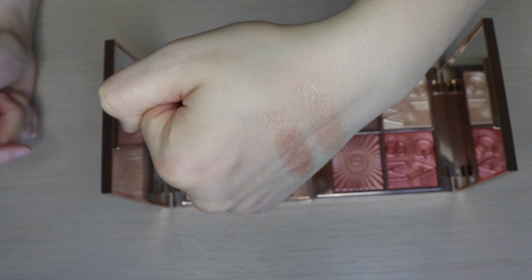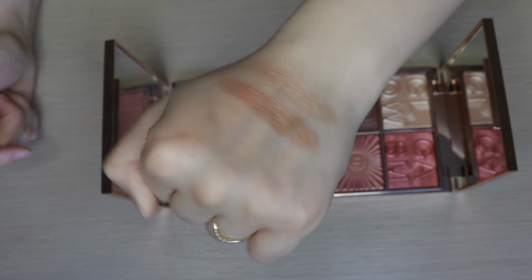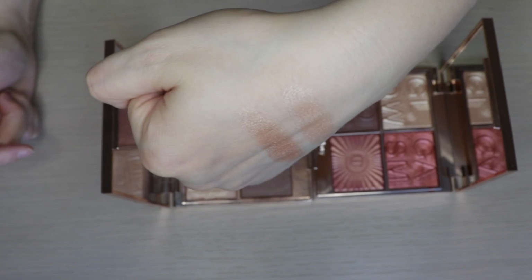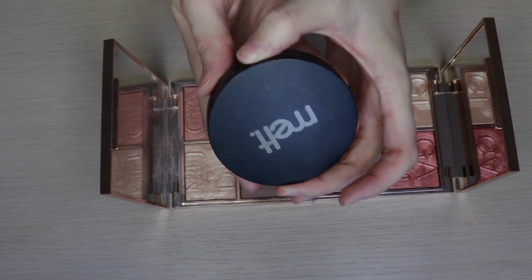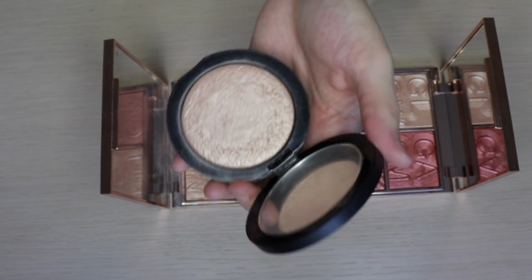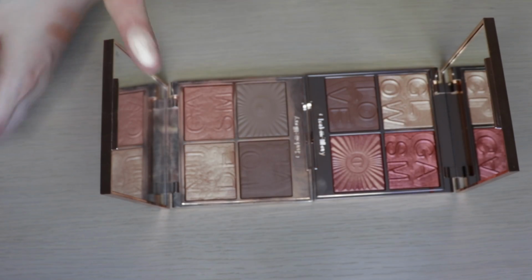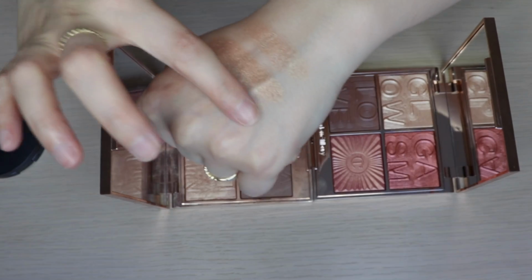And I apologize, I would compare this to Champagne Pop if I had it, but I already finished that mini highlighter that I had a couple of weeks ago. But I do have another golden highlighter. This one is from Melt. It's the Stargazer highlight. I can swatch this one in case you just so happen to have that one. This one's definitely a lot more champagne and icy.